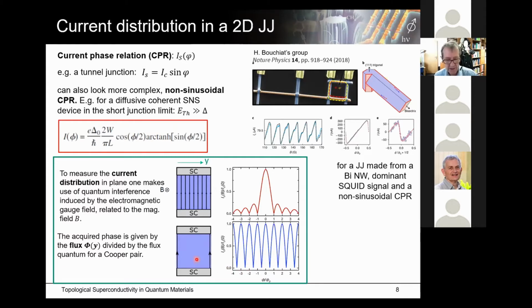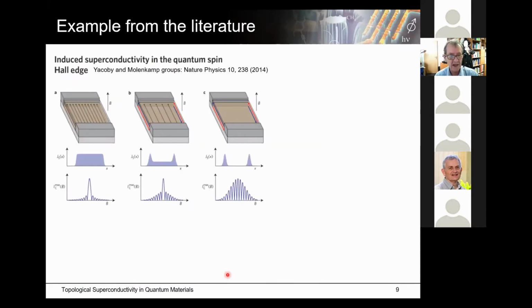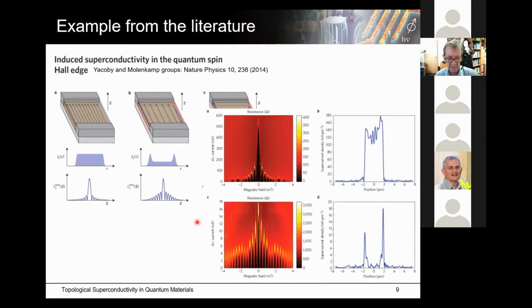From the periodicity, you can say something about the area, where one flux quantum in this area gives one period in this signal. Okay, this is for the start, and then there has been a very nice paper done on mercury telluride by the Jacobi and Molenkamp group, and that's an example where you can see exactly this. So in the top measurement, this is the Fraunhofer pattern. Critical current is a function of perpendicular magnetic field.